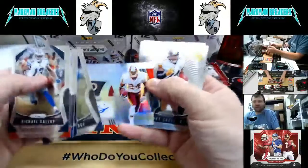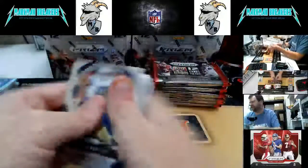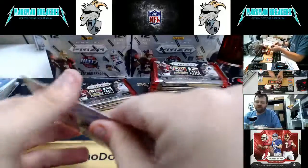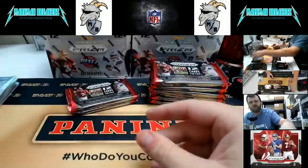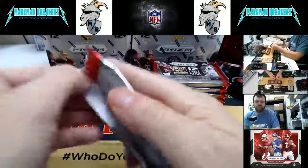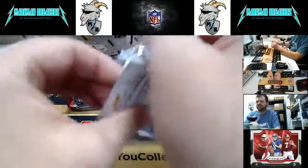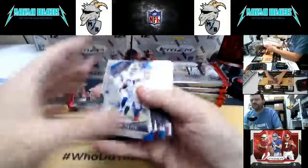Redskins, Champ Bailey, Hall of Famer. Well, he will be if he isn't yet. I don't know if he's technically in yet. I think he did go in this year. Yeah, he did. Champ Bailey went in.